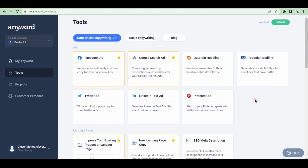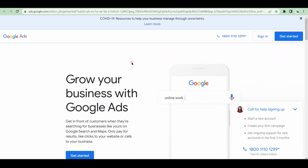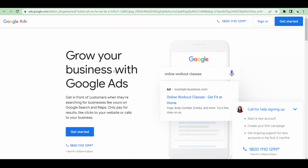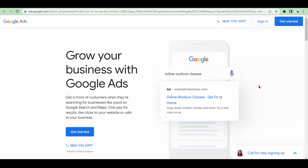So basically what we're going to use this robot for is Google Ads. So the first thing we need to do is set up our Google Ads account. To begin advertising for you, go to Google and search for Google Ads. Once there, click on the first link. Google Ads is an advertising platform that will assist you in growing your business. And what you can do on this website, you can do as well as affiliate marketing. So what you do is simply set up a Google Ads account.